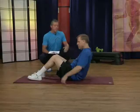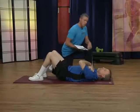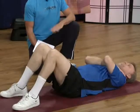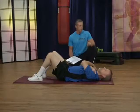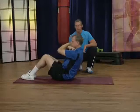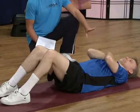We assume a lying down position. The arms are crossed across the chest, the feet about a foot away from the backside, about hip width apart, so the knees are bent. Maintain that comfortable spine position. If I could just get one sit-up, please. We come up to the top, elbows touch the knees, we lower back down. Perfect example, well done, Peter. Make sure the shoulders touch the floor on the way down.